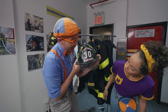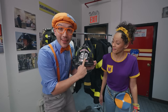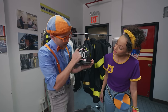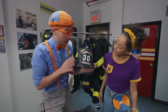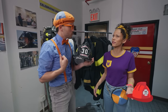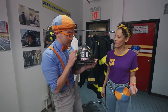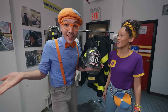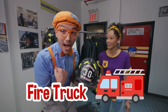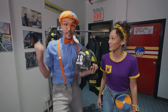Whoa, and look, it has a number on it. Do you see? A 3 and a 0. The number 30, yeah. And look, it has this big, looks like, kind of like a patch. Yeah, it's the color black. Yeah, I wonder why some helmets are red and some are black. Oh, yeah, because they have different vehicles. If it's the color black, then it's a fire engine. But let's say it's the color red, then it would be a fire truck. Oh, and a fire truck has a ladder on it, right? Yeah, that's right. And a fire engine has a really big hose.